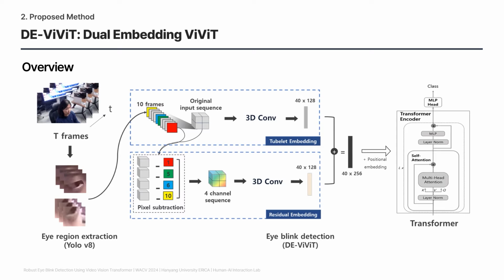The proposed eye blink detection method starts out by sampling multiple sequential frames from the video for the input instead of single images. This allows the entire process of the eye's movement during a blink to be contained within the input. Afterwards, the eye region is cropped from the video frames using the YOLO V8 model, and the sequence is passed to the dual embedding module, which includes tubelet embedding and residual embedding. The embedding vectors are then processed by the transformer architecture, which classifies the input through the last MLP layer.